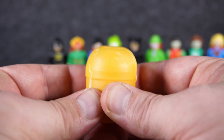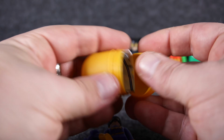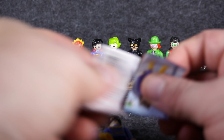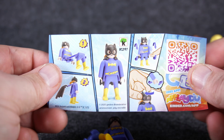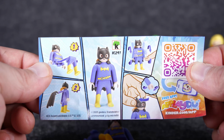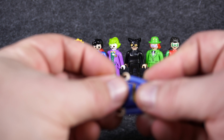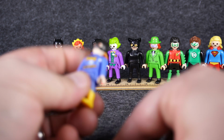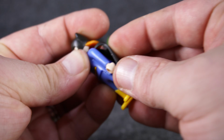And next we have a Poppy the Toppy. I actually really want Aquaman. I really hope that I get Aquaman. My oldest son got Aquaman, so I kind of feel like he got the Aquaman. Anyway, we have the instruction booklet first. We have Batgirl in her Burnside suit. And again, for a Kinder Surprise Playmobil figure, she is actually quite accurate.